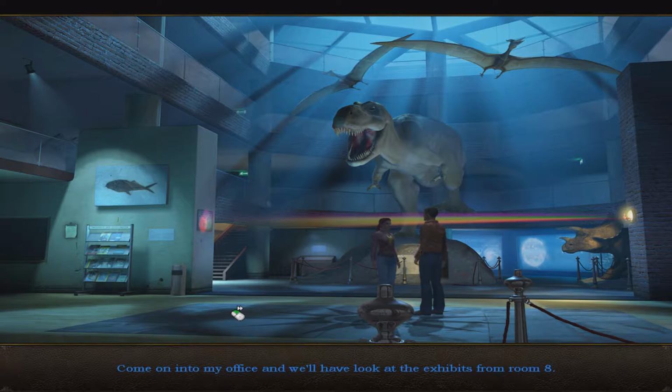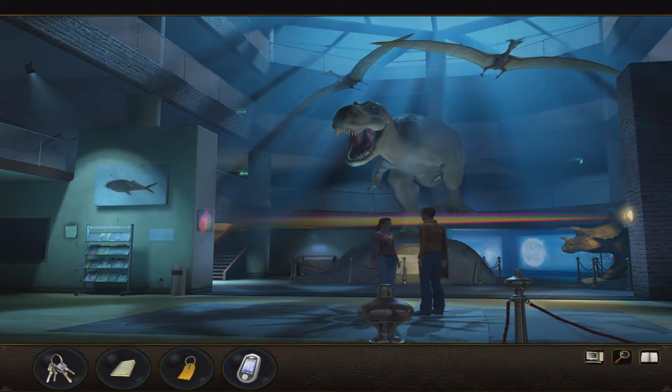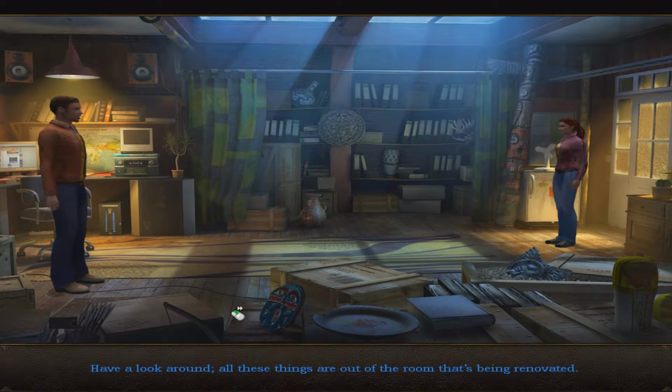Come on into my office and we'll have a look at the exhibits from room 8. Have a look around. All these things are out of the room that's being renovated.